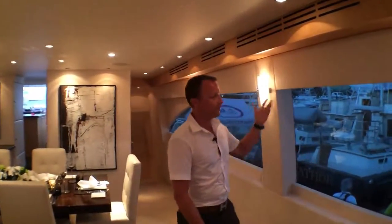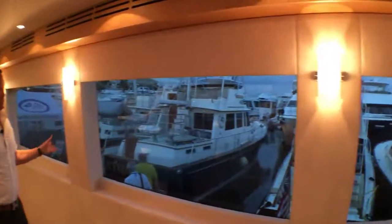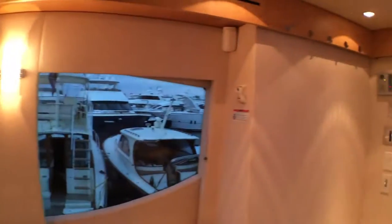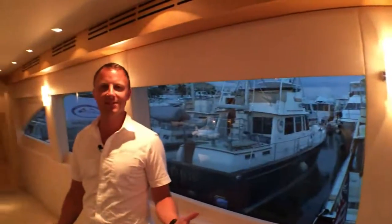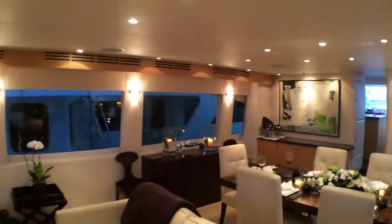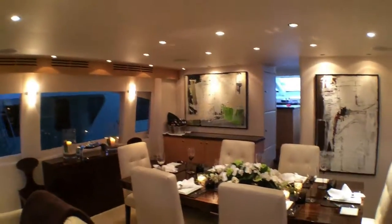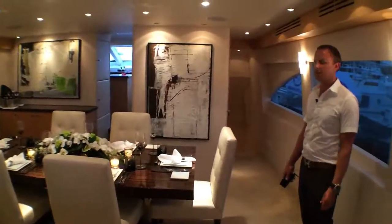Here they opened up the windows, they reduced the amount of woodwork and millwork around the mullions of the windows. So there's a lot of light that floods into here. It is just about to get dark, so it seems a little darker in here, and we're also next to another boat. But the woods, these are the same veneers and finish that you'll see in a couple of other areas throughout the boat. We'll go down and take a look at the staterooms now.